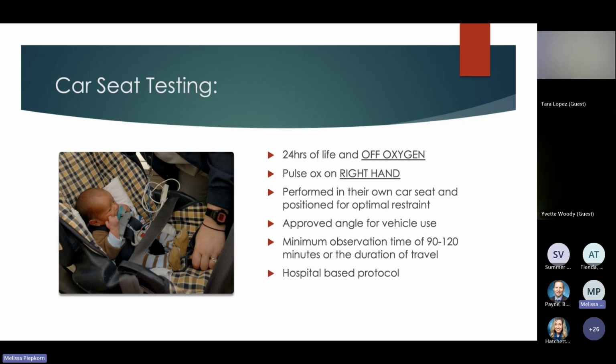Most babies are going to be feeding every 3 hours, so no one's probably going to be driving more than 3 hours. But it's really hard to keep a baby in a car seat for 3 hours. So we do 120 minutes. But really, you want to just be sure that your hospital, your institution has their own policy and protocol of how you want to do that and for how long.